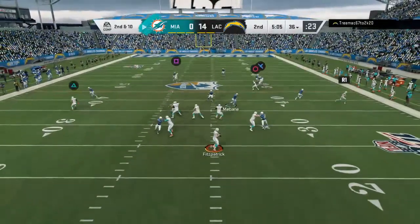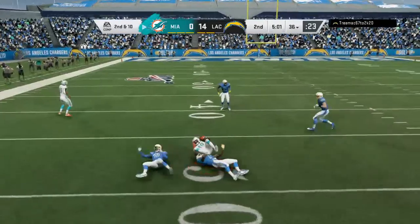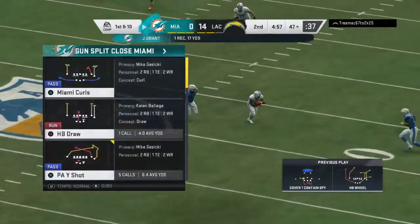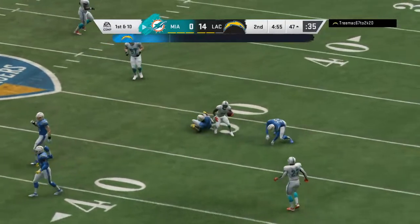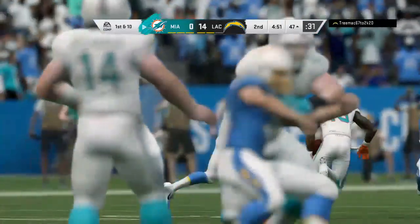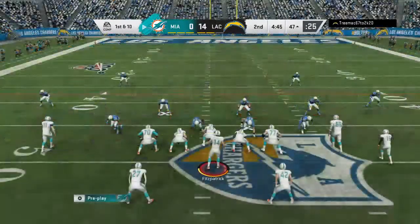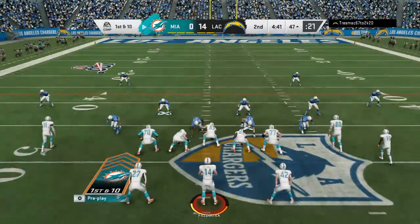Throwing again here, Fitzpatrick on 2nd and 10. This taken in by Jakeem Grant. And he'll be taken down, but not before he gets into enemy territory. 17 yards for the Dolphins there as they've got themselves a 1st down. This offense finding its legs now. Here's another 1st and 10.